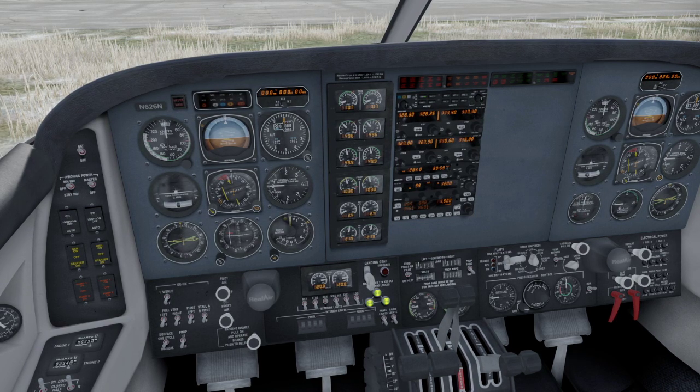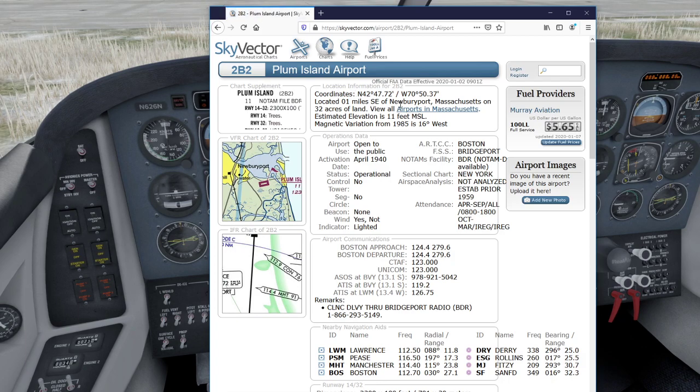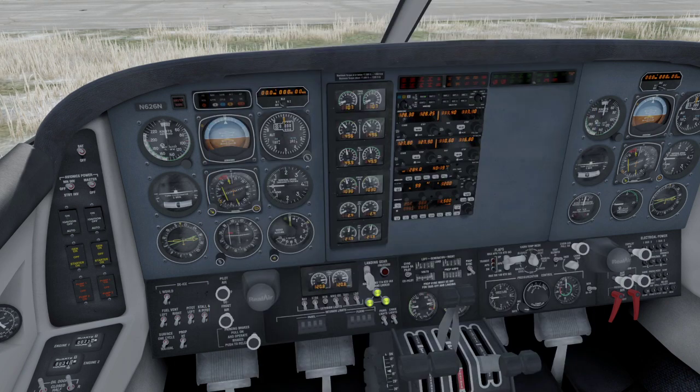Plum Island. I bet we need Boston approach for Plum Island, don't we? Let's see. Boston, approach or departure. What do I have? Do I have either of those? Nope, it's 3300 right now, but I still think where we are located, that's going to be the initial check-in here. So let's tune that in, and let's get our initial clearance here.